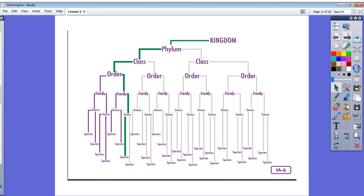Vertebrates belong to the animal kingdom and are in the phylum Chordata. This phylum is divided into even more groups called classes. A class is divided into smaller groups called orders. An order is divided into smaller groups called families. A family is divided into smaller groups, each called a genus, and a genus is divided into even smaller groups called species. There are many, many species within each group.